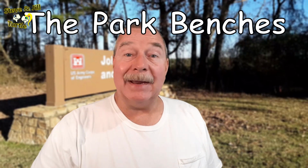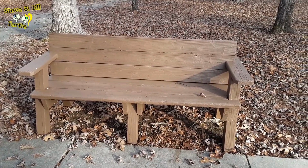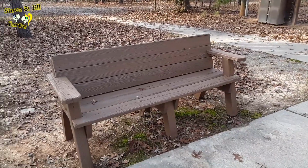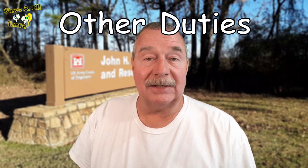We also have to paint some park benches. Normally, around the restrooms, they got a couple park benches so that people, when they come out of the restroom waiting on their loved one or significant other, they can sit on a park bench, maybe play with their iPad or do something like that. Painting those benches too.